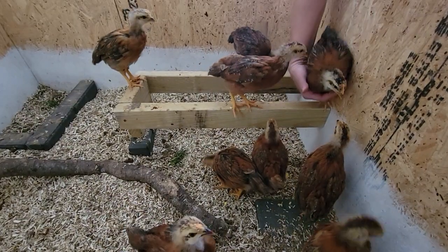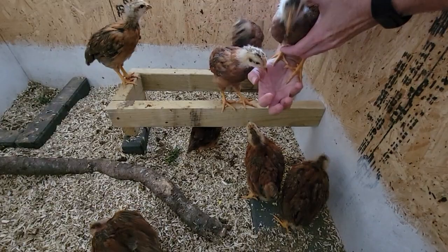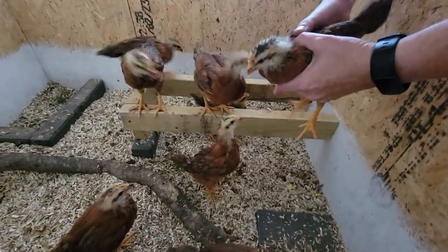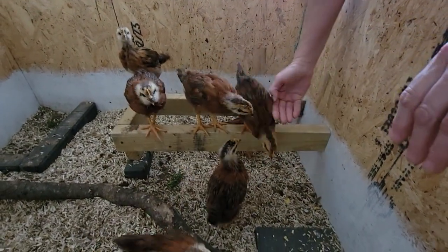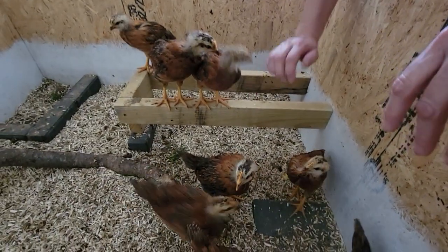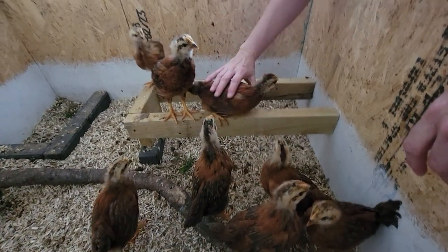But then when it came to last night, they did not want to get on top of the roost in order to sleep. They wanted to be on the ground. So they were underneath the roost sleeping last night. So hopefully they'll work themselves out of it and realize that they can sleep up there.